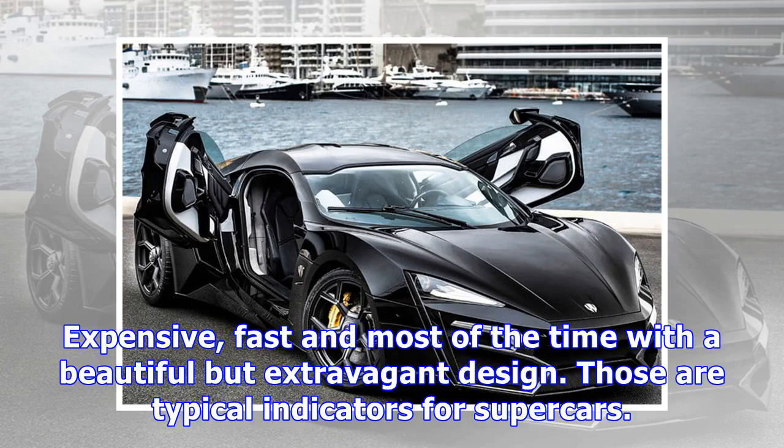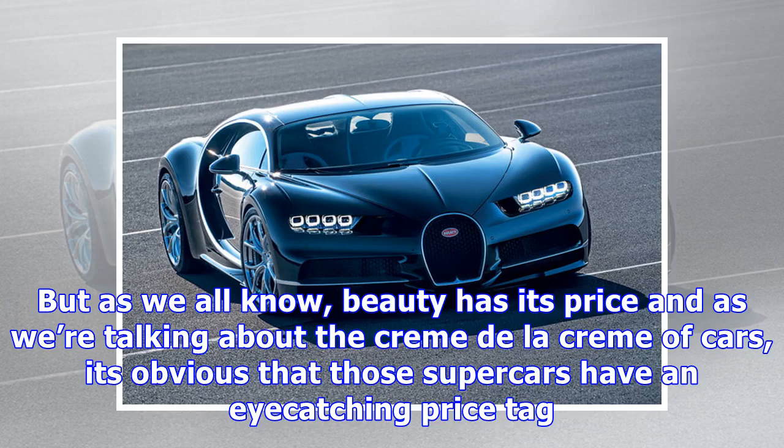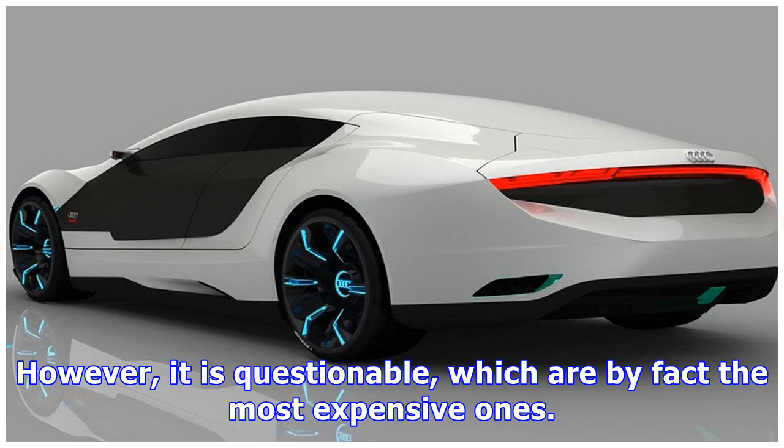Expensive, fast and most of the time with a beautiful but extravagant design. Those are typical indicators for supercars. But as we all know, beauty has its price, and as we're talking about the creme de la creme of cars, it's obvious that those supercars have an eye-catching price tag. However, it is questionable which are by fact the most expensive ones.